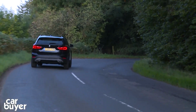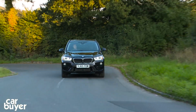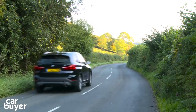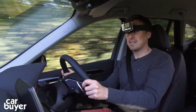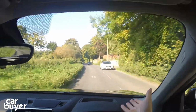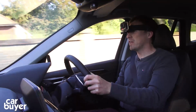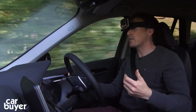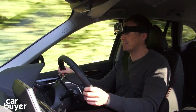The steering is much lighter than before, which makes this new X1 more pleasant to drive in town. The raised driving position helps too, as I'll demonstrate now with the Carbuyer head cam test. As you can see, the view out the front is very good because you've got that raised ride height, so you've got a good view over the traffic, and really that lofty driving position is one of the main reasons to have this X1 over the similarly priced BMW 3 Series.